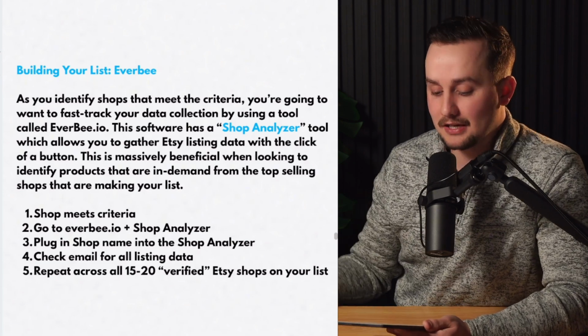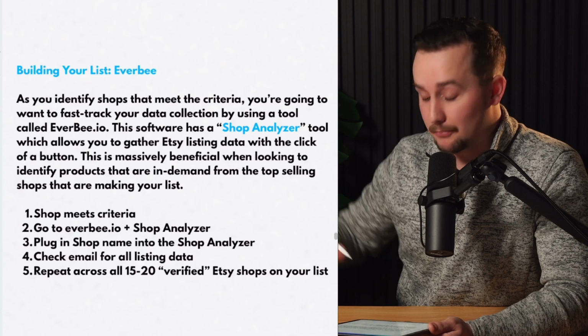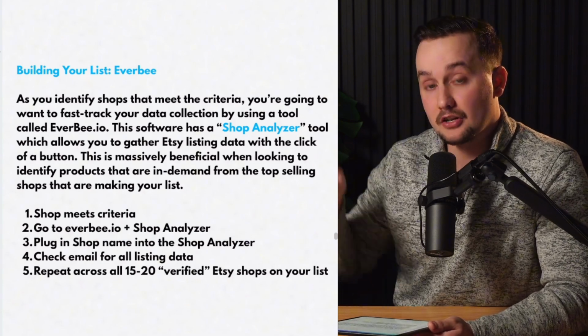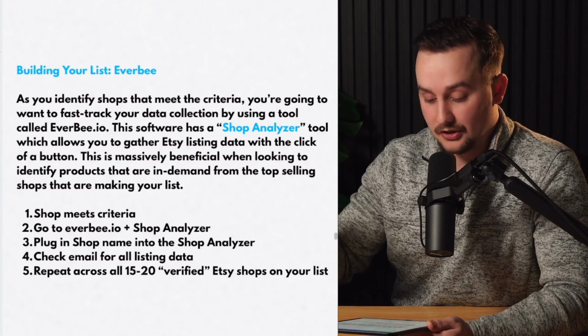So this is the beauty of things in 2025. It is so simple. Once you find the shops that are doing well, you can scrape the data super easily and reverse engineer the search volume rather quickly with a tool like Everbee.